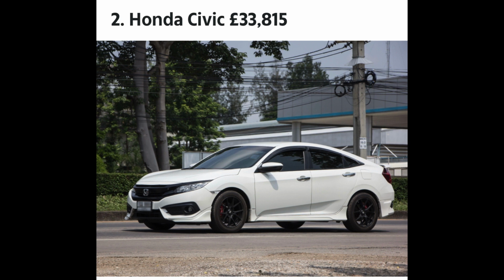In at number 2, we're back to Japanese cars now, is the Honda Civic Hybrid, with a base price of £33,815. And wouldn't you know it, in at number 1, we've got another Japanese car, and it's the Toyota Yaris, with a base price of £22,125. Now, isn't that a surprise? The king of the hybrids in Britain in 2023 is a Toyota Yaris.